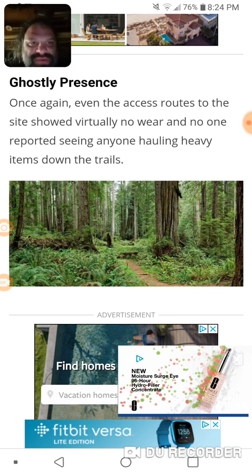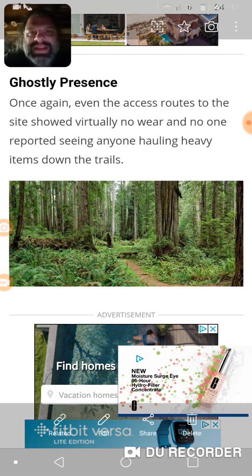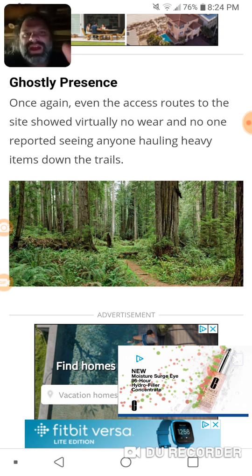Once again, even the access routes to the site showed virtually nothing, and no one reported seeing anyone hauling away heavy items down the trails. When they went to this cabin, there were also no footprints. That means they took a pine tree branch and wiped away any footprints of where they were walking. It's exactly what you would do in the forest if you wanted to unmark your trails from being found. You'd find a heavy branch with good live leaves or pine needles and wipe away any type of footprints you wanted not to be left behind.